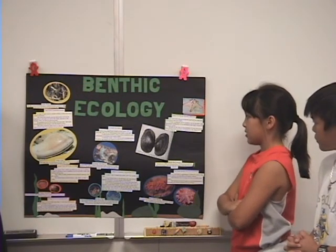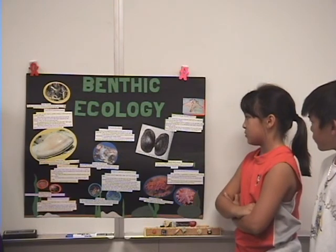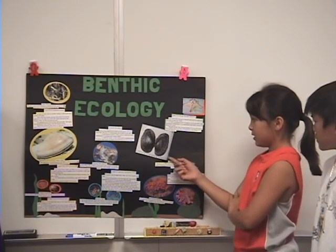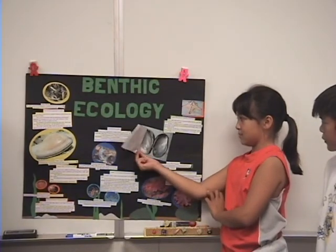Mussels are like tiny sewing machines. To keep from getting swept away, they tie themselves down with strings at the bottom. This is the mud mussel. That's the inside of it.